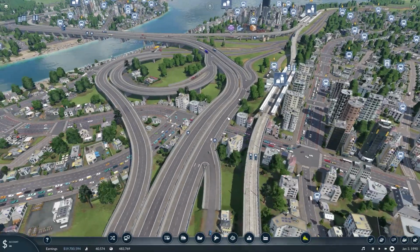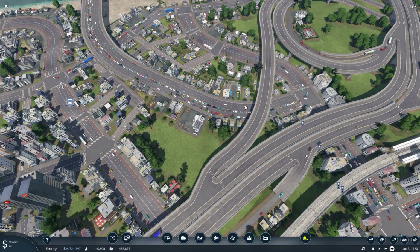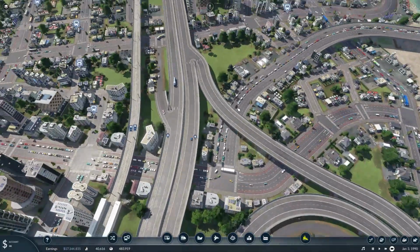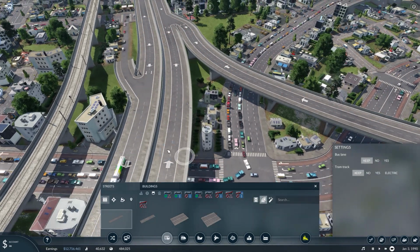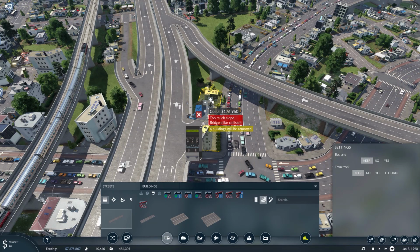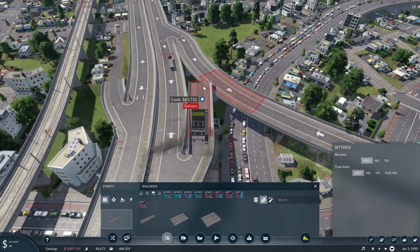Okay, there's some people coming onto the interstate. I mean, I could... Let's try this. Could come out this way. You know.